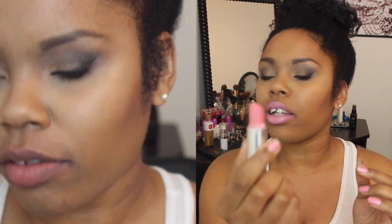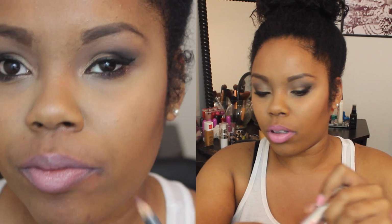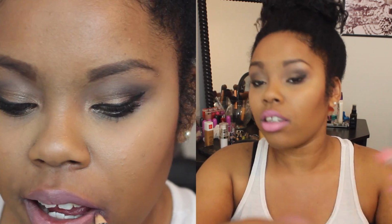And then the next one is Maybelline Color Sensational. This is Born With It, and it is a pink, and I love this one because you can see how much product I have left. I use this nude so much, and I love it because it is a pinky nude, a very nice pink nude.